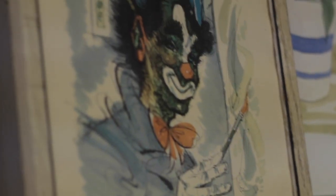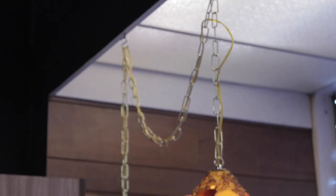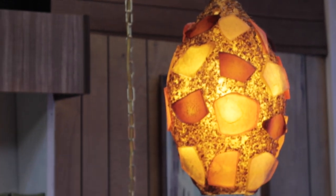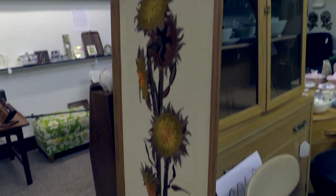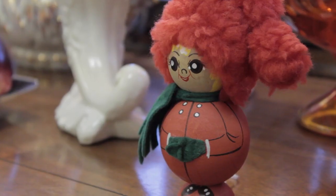My favorite thing about owning a vintage shop is when I find a piece that I see and I just go, ooh, I really, really like that. And if it manages to make it into the shop and not stay at my house because I really, really like it, having someone walk in and get that same look on their face when they see it.